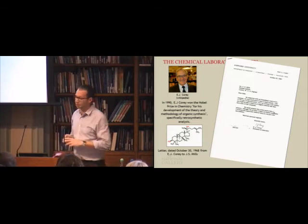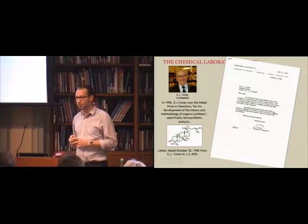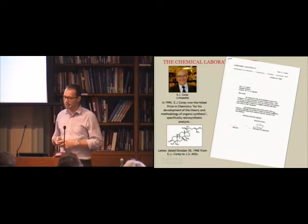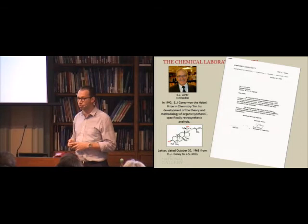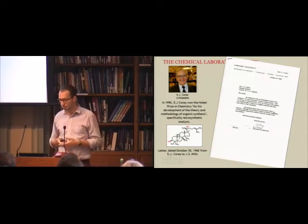Just as a little gem of a historical footnote, when I first arrived at the gallery, I was going through some boxes of papers, and I came across this letter from E.J. Corey to Dr. Mills, who was then the head of department. And some of you may be aware that E.J. Corey won the Nobel Prize in Chemistry in 1990.